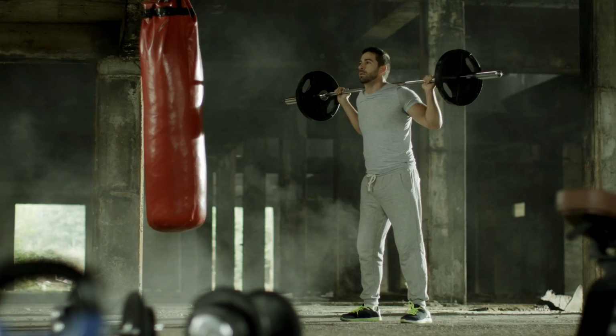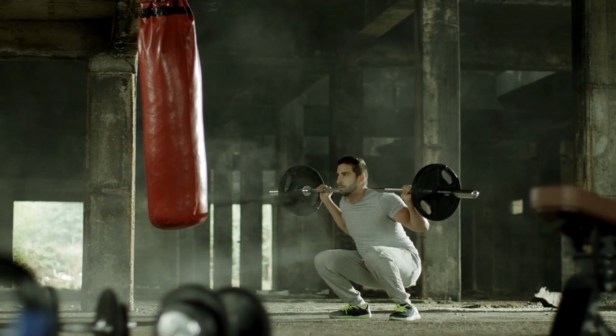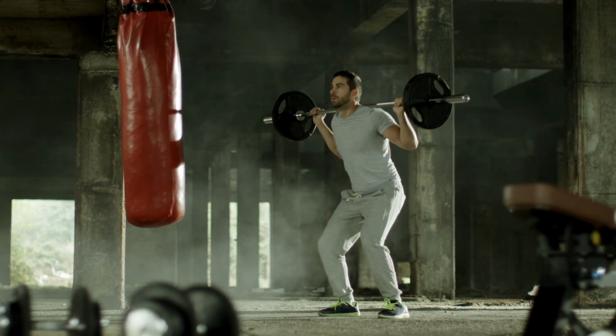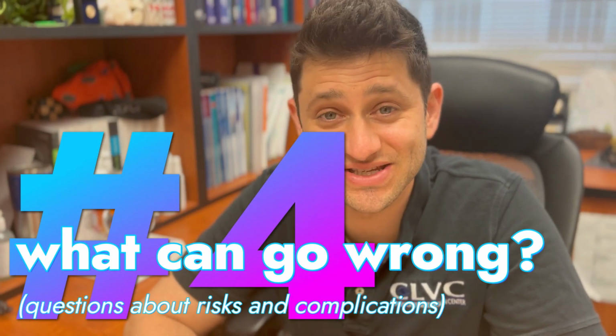With regards to heavy lifting, bending over, and exercise, usually we restrict patients for about a week before they can return to those activities, but again, that depends on your risk and your surgeon's recommendations. I would say full back to normal before you can swim and everything else should be about a week or 2.